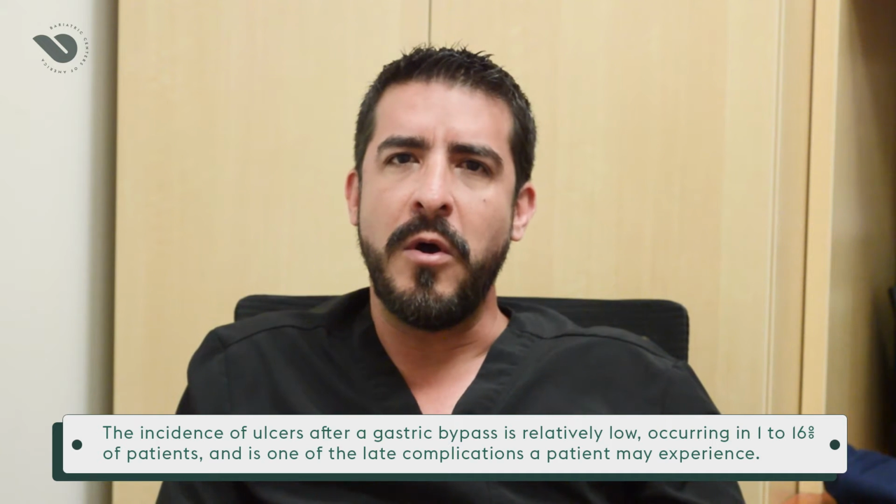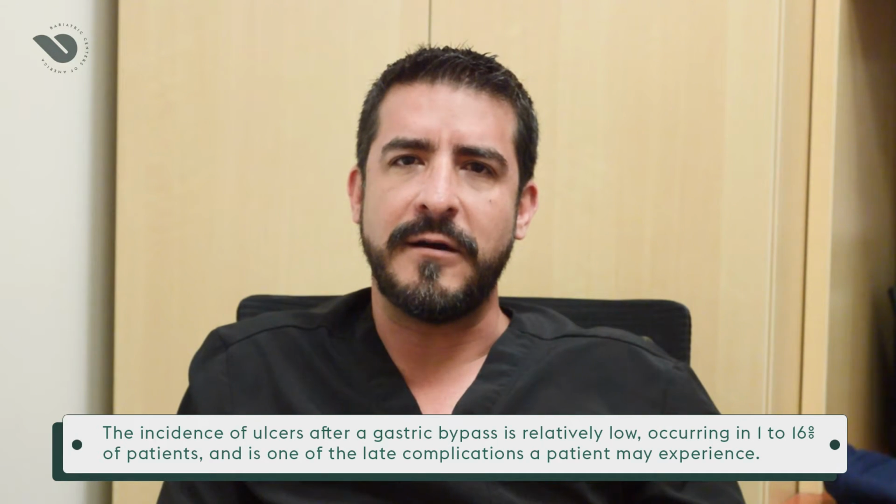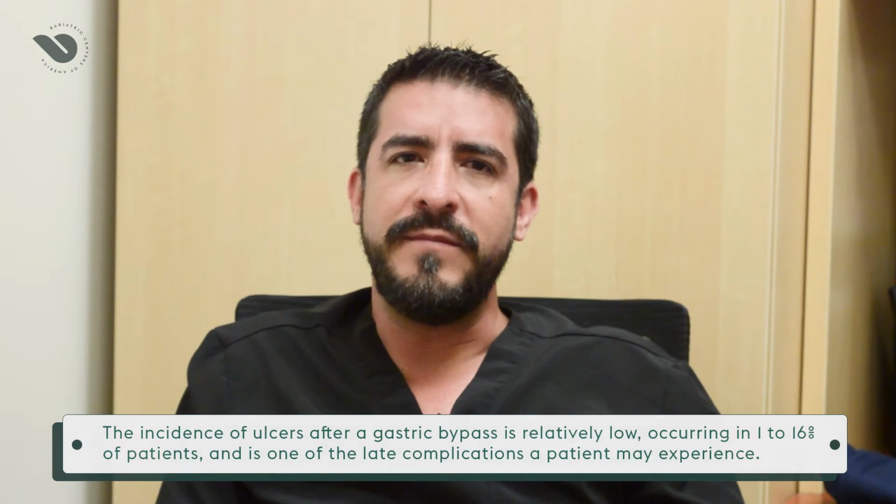In the case of the gastric bypass, this surgery is more prone to develop ulcers, and the reason is because there is a piece of the small intestine that has not seen acid nor food before, now connected to the small pouch, and is receiving a small amount of acid as well as food. This intestine tries to adapt to this, but things like smoking and the use of NSAIDs will for sure make the patient develop an ulcer.